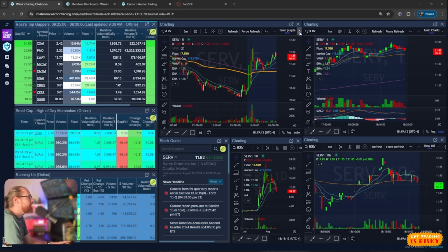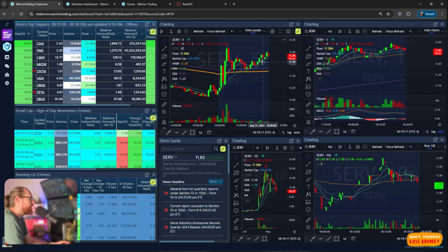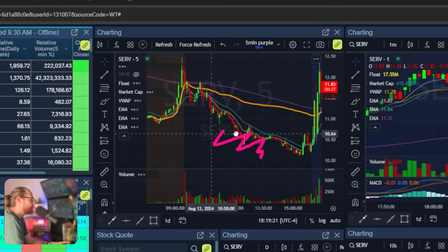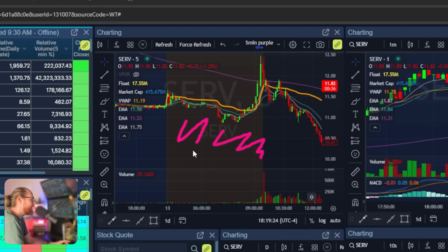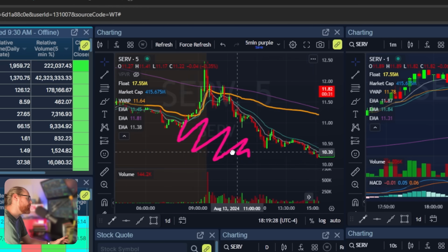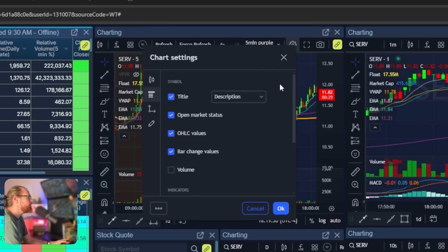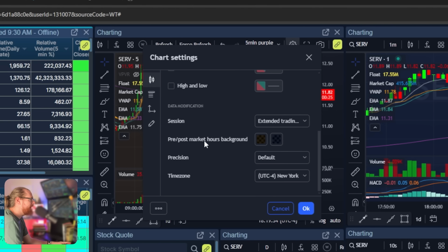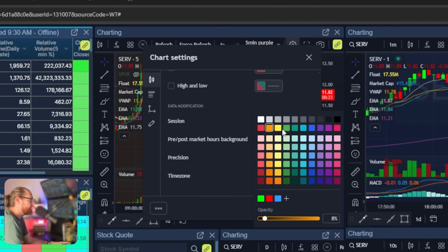Now I'll go ahead and jump into the settings here for my chart. If you look at this chart, you'll see that I've got after hours in this lighter shade of blue. Pre-market is in this yellowish color. It's like the sun is rising, the sun is setting. Pre-market, after hours. If you go into your settings on your chart, you should be able to change your pre and post-market background. You want to get a little wild, you want to make it brighter, you can make it brighter. You want to make it a little scarier, you can make it red, you can do whatever you want.